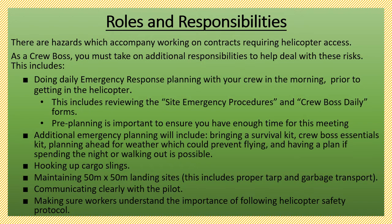Hooking up cargo slings, maintaining a 50 by 50 meter landing sites. This includes proper tarp and garbage transport, communicating clearly with the pilot, and making sure workers understand the importance of following helicopter safety protocol.